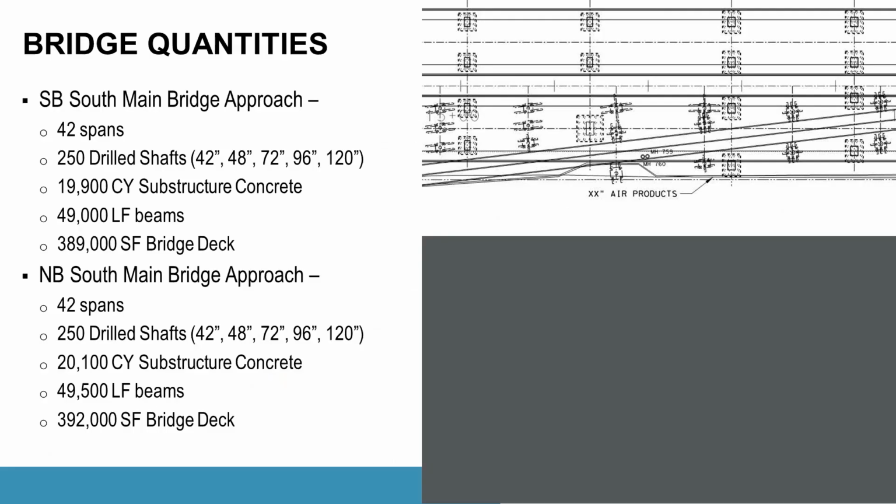Finally, some quantities. We went over this stuff. A lot of concrete, a lot of beams, a lot of deck. Southbound and northbound is basically the same. Northbound is a little bit bigger because it had the direct connector framing in a little bit longer, so it's a wider bridge at the south end.